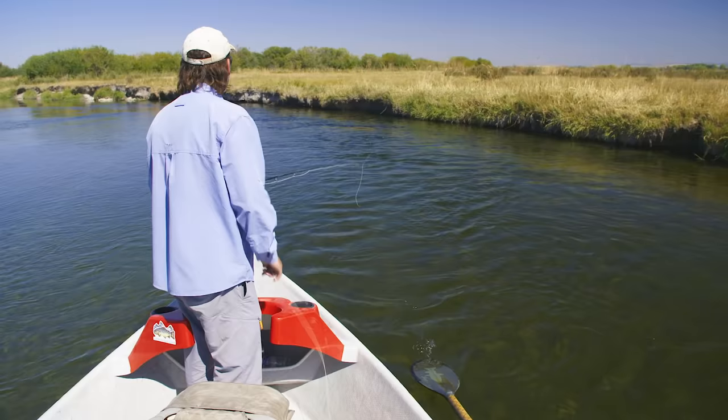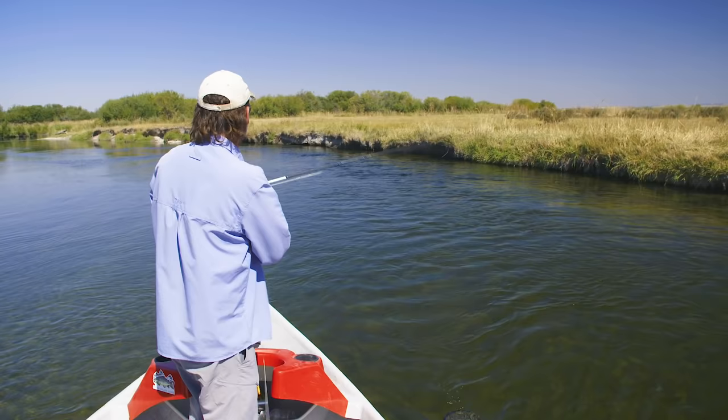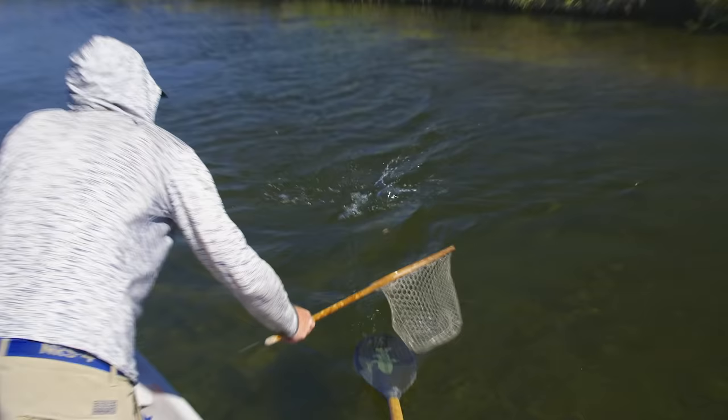There you go. They're super tight to the bank. You'd think they'd be out in this faster stuff, but I guess because the sun's so high, they need that protection. Yeah. And with that last fish, we saw that bird attack. Makes sense, right? Yep.